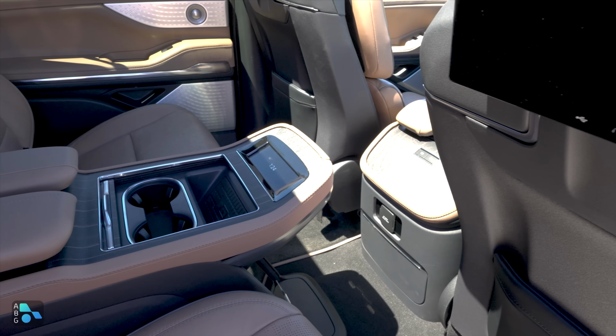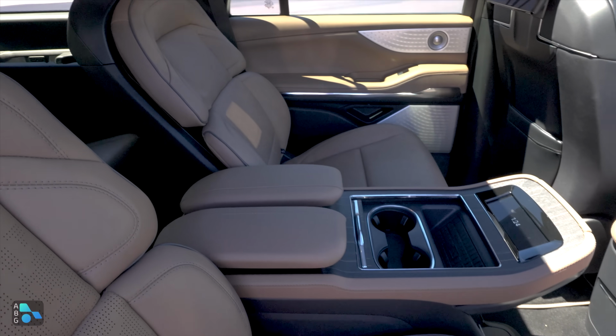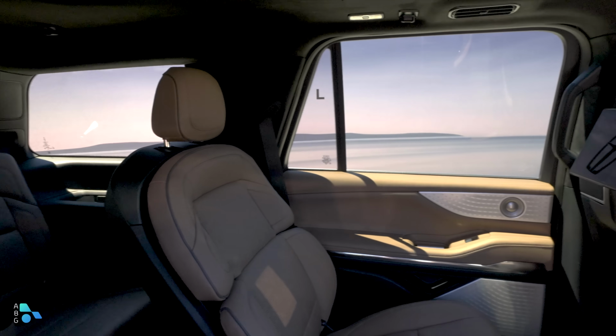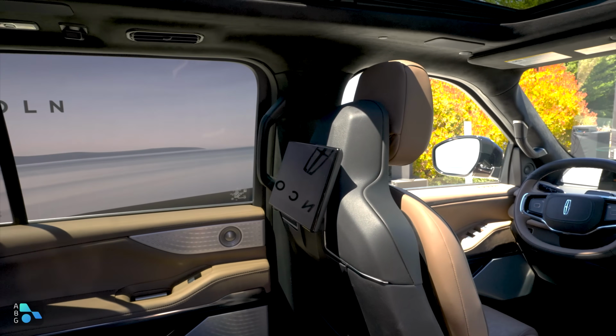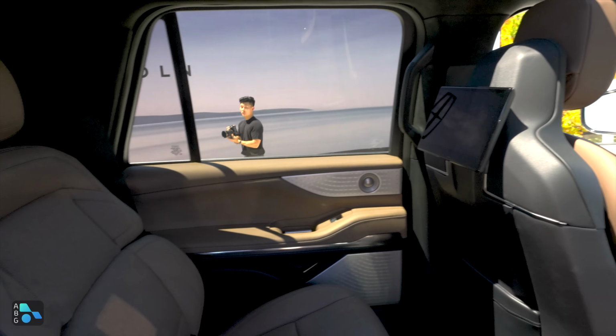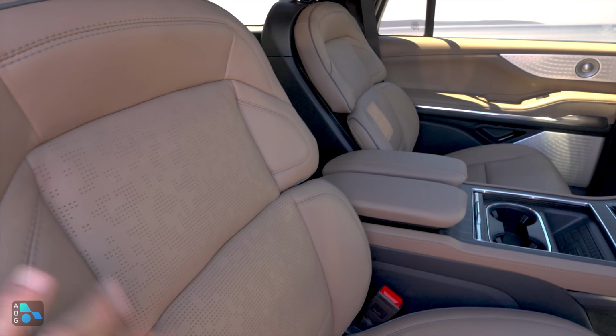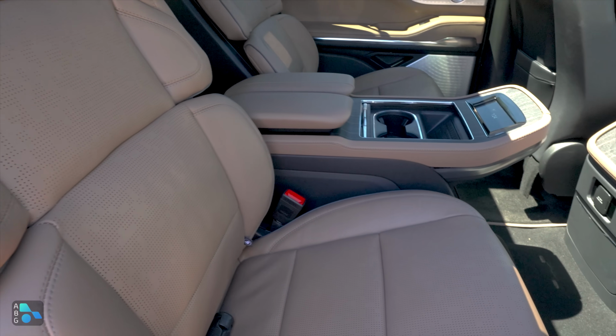Jumping into the back, we find seats that are very similar to the front seats, really almost exactly the same design. The big difference is in the headrest. So you'll notice the headrest is not quite the same up there in the front seats as it is back there in the rear, but it's very, very similar. And the seats have the same adjustability and the same sort of seat massage that we find up front. That's a really cool touch.